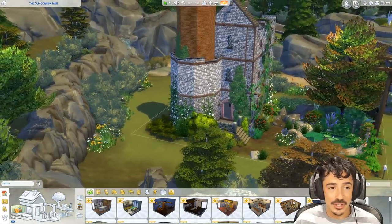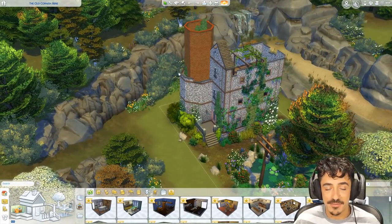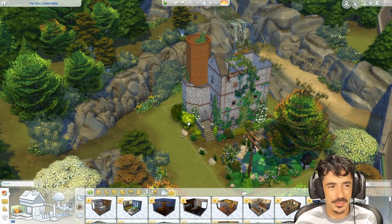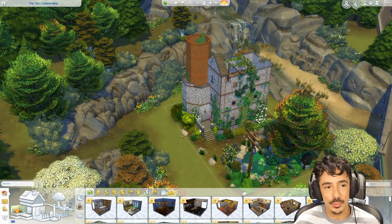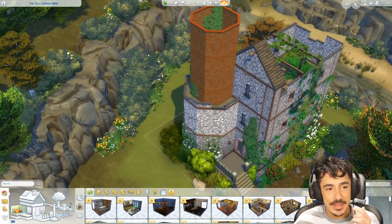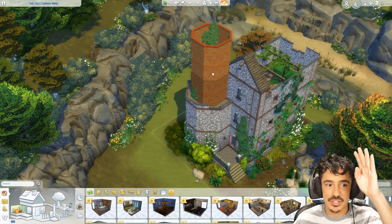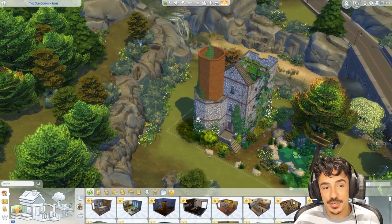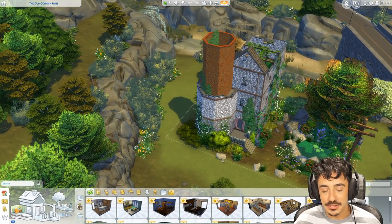I'm loving the big vast chimney area as well, which were very prolific in the Cornish times. They used to mine tin in Cornwall, amongst other things, I think. But yeah, you still see these big mine chimneys, I don't know what you would call them, on the landscape in several areas in Cornwall, which I love. And I love that it's in The Sims. I just think it's lovely.